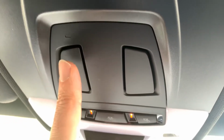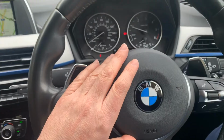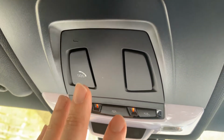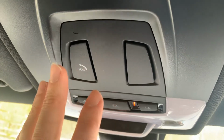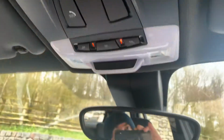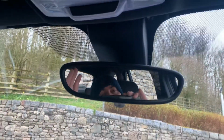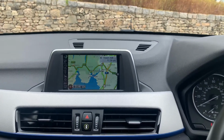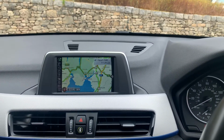It's also an automatic system, so if you were to have an accident and the airbags were deployed, then this system takes over and automatically dials the BMW emergency services for you. And because the car has GPS, it will also tell them where you are. So if you were knocked unconscious, say, and you couldn't speak, it's just a nice little feature to get the help that you require as soon as possible.